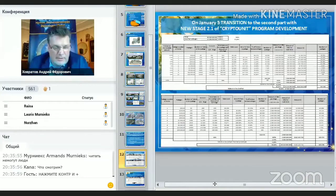Is it clear? There will be the installment program and installments will be offered until the date we introduce our own blockchain. Our own blockchain will be called Crypto Unit. At least this is my requirement. I require that our blockchain should be called Crypto Unit. I think we all will like it if it is called Crypto Unit.